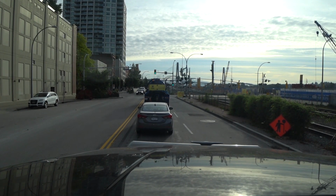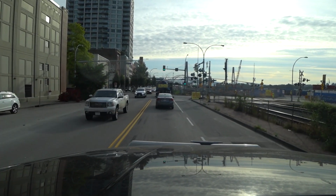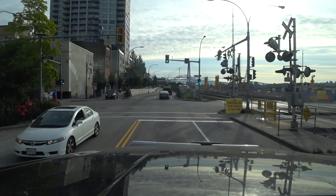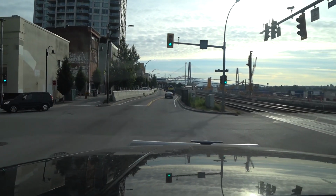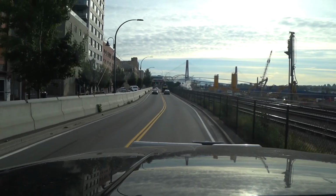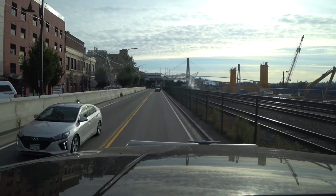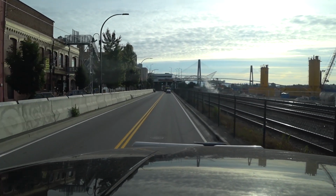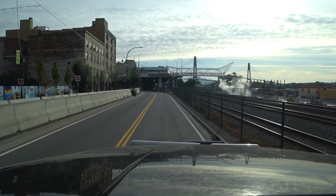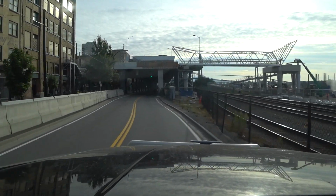A long time since I've come this way, so it's kind of fun seeing this part of the city. Maximum speed 30 kilometers per hour. I believe this is the water ferry, or the water taxi, up here. It looks like it's under construction.